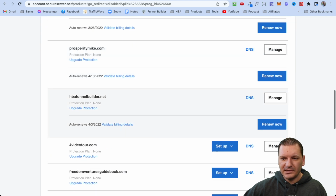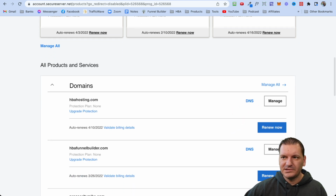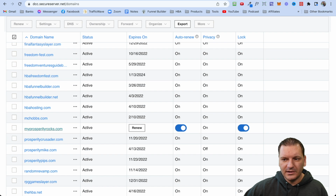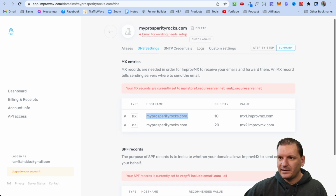So a lot of your domains will just show up down here. I like to click on Manage All, and that just takes me to all of the different domains that I have inside of this account. And then you go to the domain that you're working on. And the first thing you want to do is just follow their instructions. It says type MX hostname this. So what we're going to do is we're just going to go and add that record.